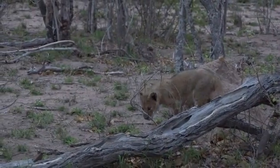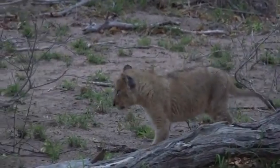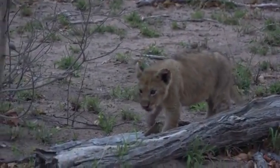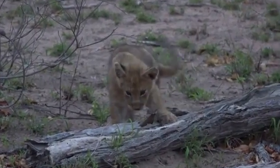Yes, it's a bit high for you. Be careful. Now you're going to go onto the log. These are mountain climbing lions, apparently. They just like to climb everything and eat all the sticks.